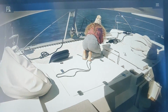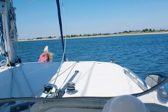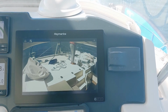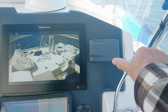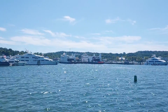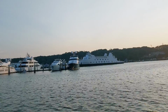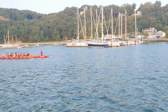So I can see what my baby's doing. Bridle's off? Okay, which way do you want me to go? When she says to drive straight forward, I go a little bit forward, but then I let the boat settle down a bit and let her catch up. Anchor's home. Cool. We've got the Port Jeff ferries over there. They take you to Bridgeport, Connecticut, I think. That's a big ferry. They're doing dragon races tomorrow and they're practicing.